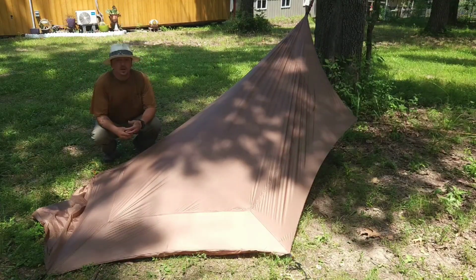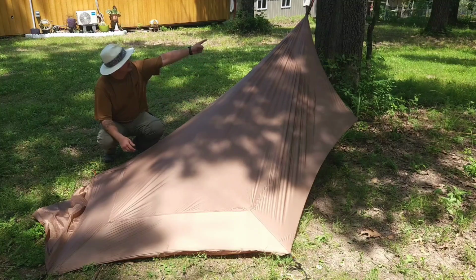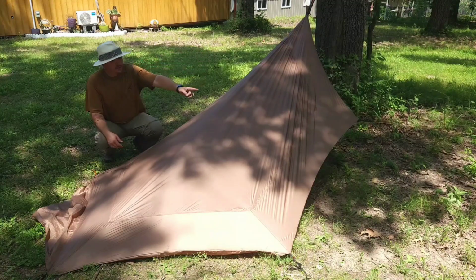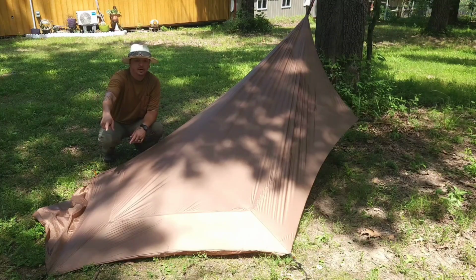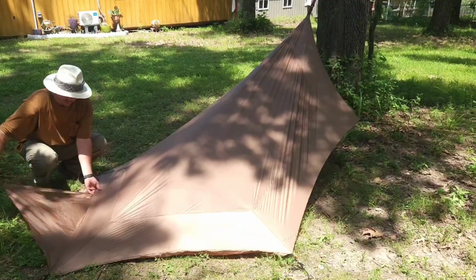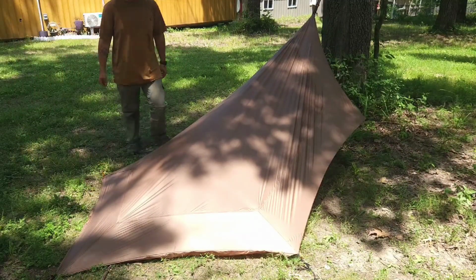All right guys, so while I was messing with this, I realized that you don't even really have to use the trekking poles or anything. You could just keep this one end attached, kind of like a diamond or a plow point configuration for your tarp, and run that center line all the way down to the ground, and you're all set up. Then all you have to do is stake out these other sides. These are going to be left open, so all you have to do with these is just kind of tuck them under, and you're all set up.